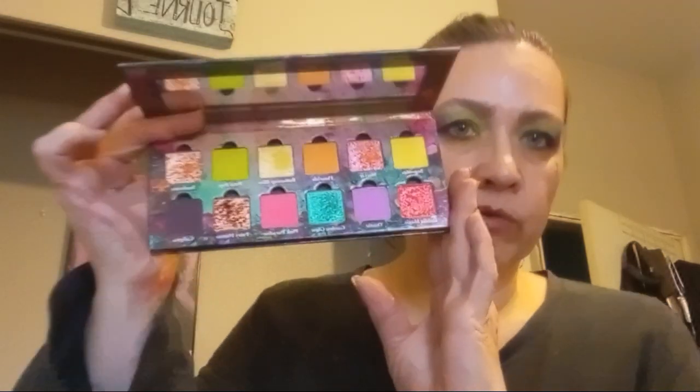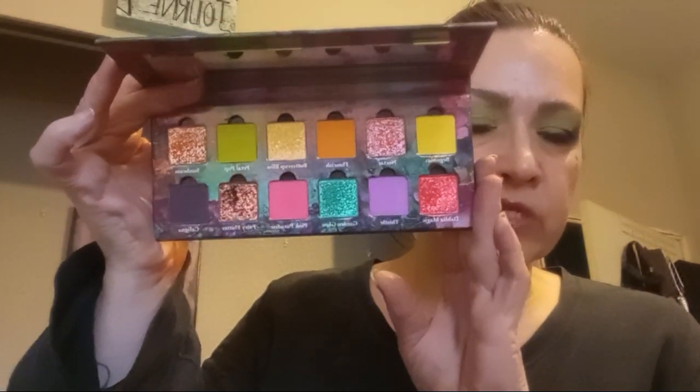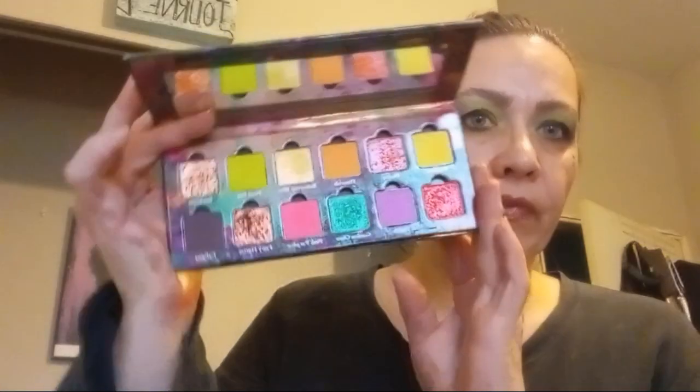Now, as far as Flourish goes, Flourish was the first palette that I was really surprised by the amount of kick up in the shades. And I want you to know that, first of all, none of this has to do with the special shades. I am speaking only of the mattes in both of these palettes. The shimmer special shades are just like they normally are.